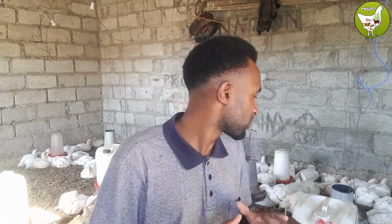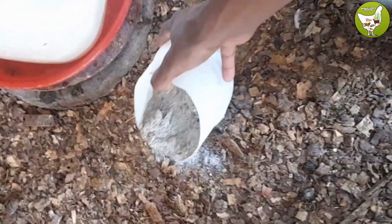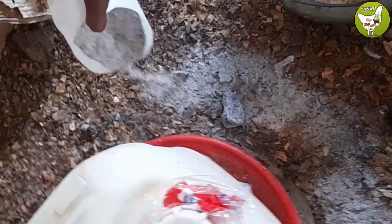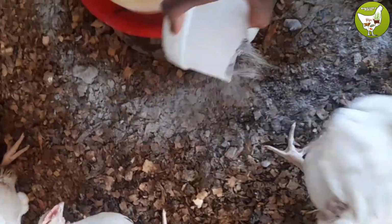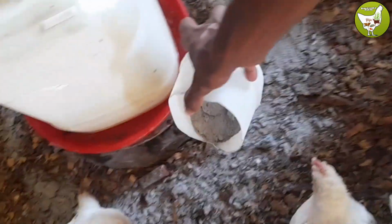Then with the water, where we put our drinkers, it gets wet almost every time, because when chickens are drinking water, they always drop some water that messes up the surrounding where the drinkers are. So with the drinkers, this is what I usually do. I get the wood ash and spread it around the drinkers, the way I'm showing it right now. I just pour a little, not too much, then I can rotate it to make sure it goes down. Or I can just leave it like that.